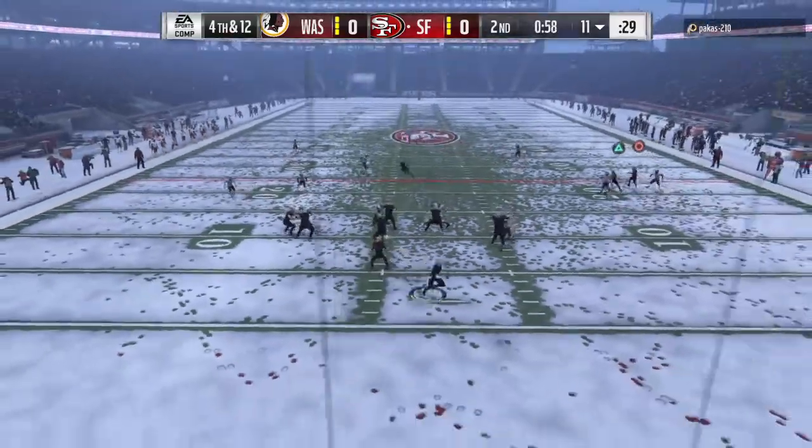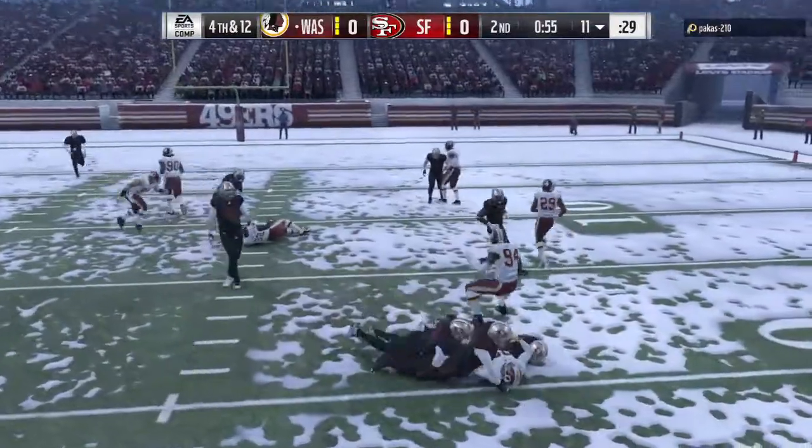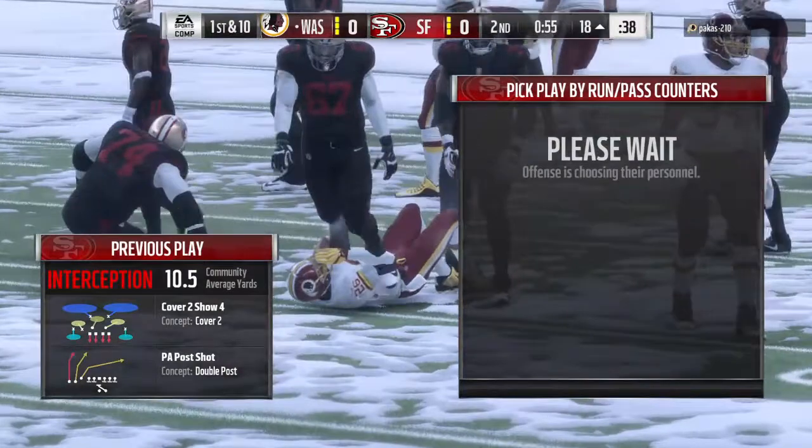Here we go on 4th down with Garoppolo. Oh, you saw that one coming. It's intercepted. Thrown back across his body. Picked off by Bashaud Breeland.